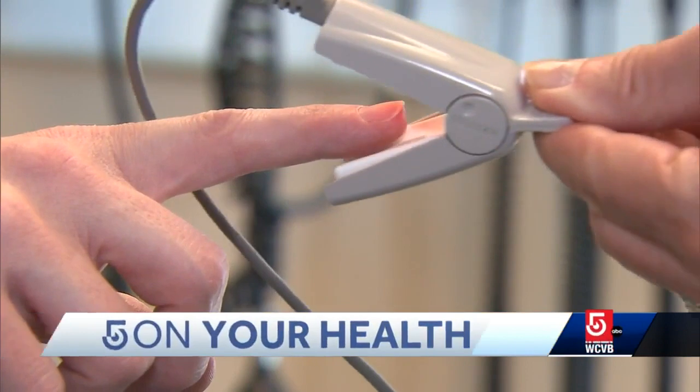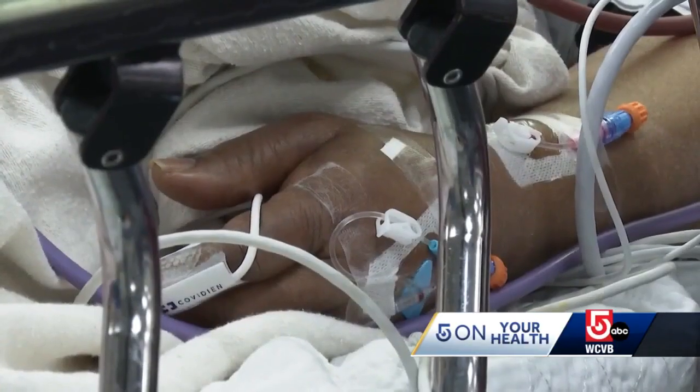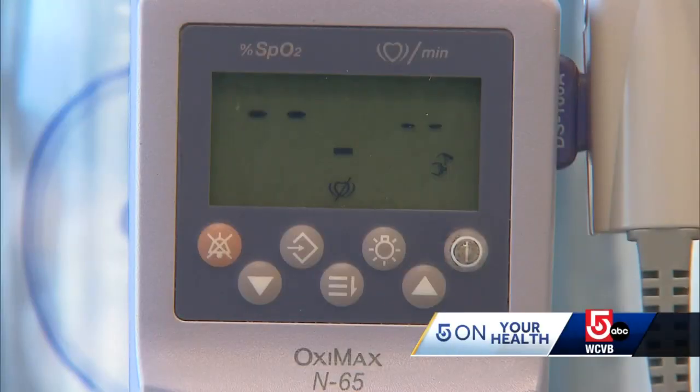Musical instrument with a major flaw. So take a look at this here. It's called a pulse oximeter. So you may recognize it as that clip that doctors put on your finger to measure blood oxygen levels. Well, a healthy number is about 98 or above, but because the device shines a light through the skin, the readings are often less accurate for people of color.